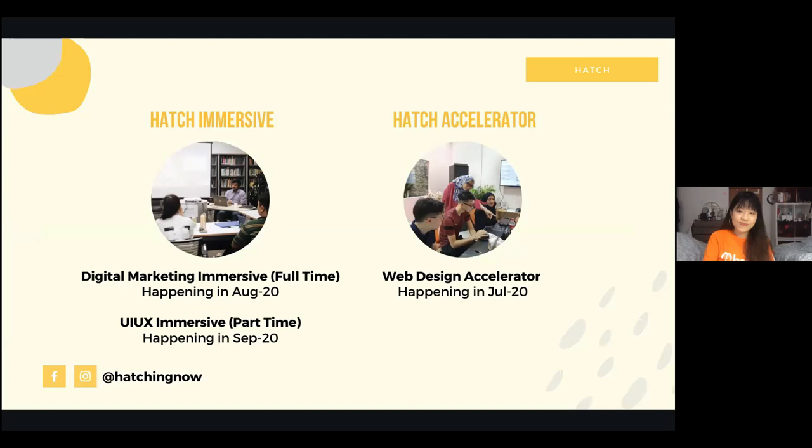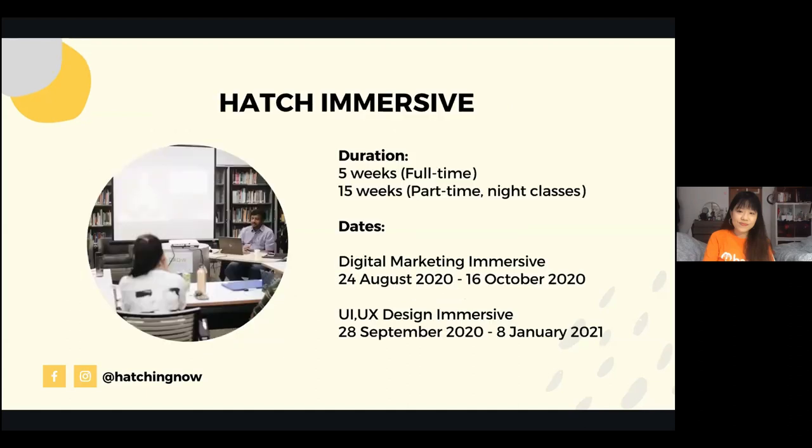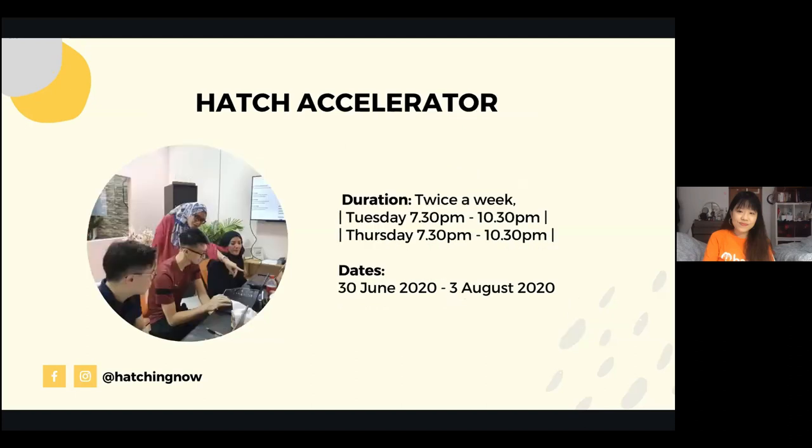The next one is the Hatch Accelerator. It is a 5-week program meant to upskill you in specific skill sets and build solid foundations in different skills inside the digital or design industry, and you work through a problem statement for it. This is suitable for those of you who have a thing for design, or who want to start something new, instead of spending thousands of dollars on a web designer when you want to do it yourself. We have one upcoming program for web design happening from 30th June to 3rd August. If you want to find out more about all these programs, feel free to hang around after this call. The Hatch team will be around to answer any questions you may have.